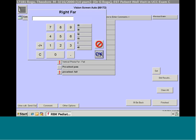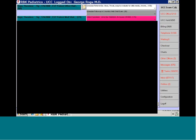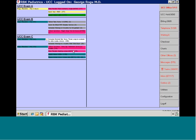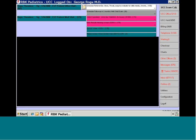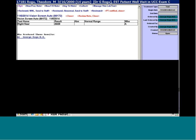So the nurse has to do the vision screen. They have to finish it off. And then, oops, I logged this out. I'm not very good at the nursing part. And then only until the nurses finish their job does the doctor get the complete results over here. So they come in, and at the checkup, you can tell that he had a hearing test. You can tell the patient that he passed it, and the vision test, he passed it.